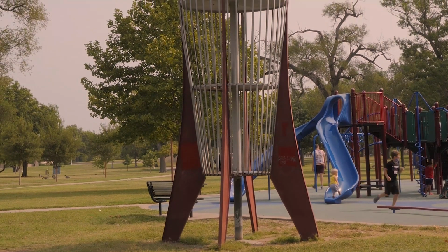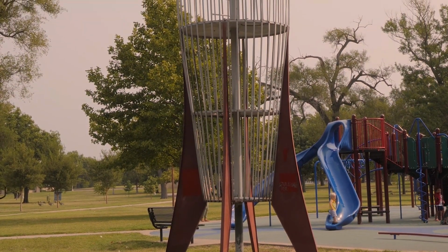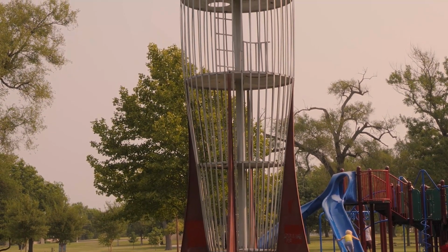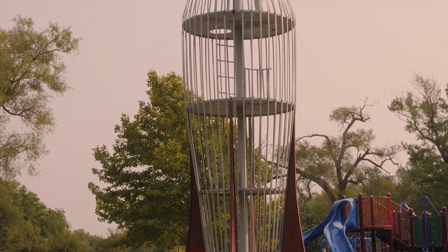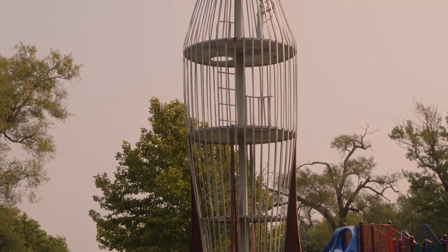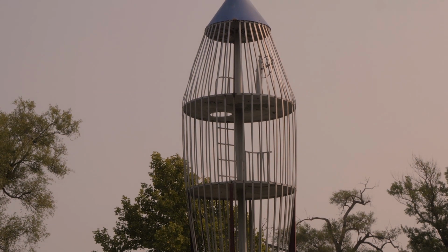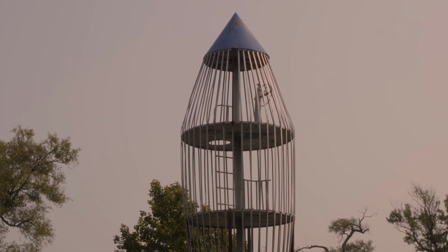This rocket ship actually used to be a place that you could climb up. You can see some of the ladders inside it, but they have bolted it. Maybe there was an accident, maybe a child got hurt in there, but thinking of me in the 1980s growing up, that would have been an awesome place to play. I would love it.